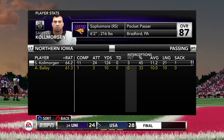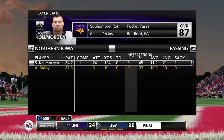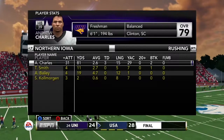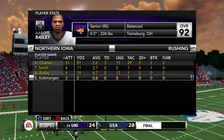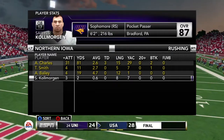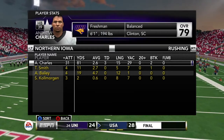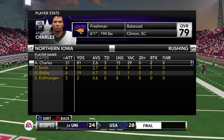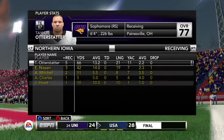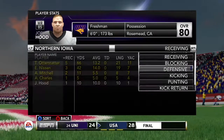Not an especially good day for Cole Morgan. 11 of 24, 124 yards, no touchdowns, 3 interceptions. The last one I'm not really going to blame on him. It was 4th and 10. He had to make a play. He couldn't take a sack or throw it away. Threw it up and hoped for the best, and it just didn't work out. The real problem was the run game. Not especially successful. Aaron Bailey, the only one to average more than 3 yards a carry. Though Andrew Charles did come up with 3 big touchdowns. The only 3 touchdowns of the day did belong to Charles.